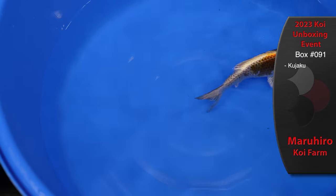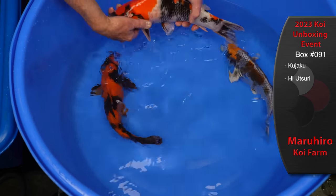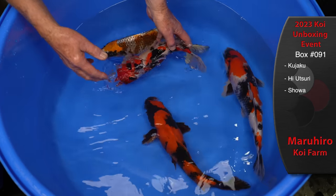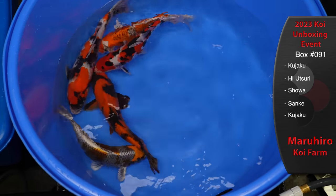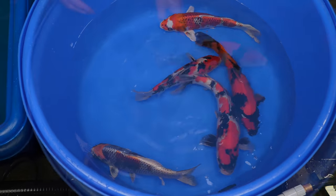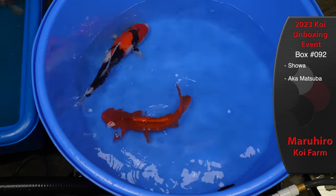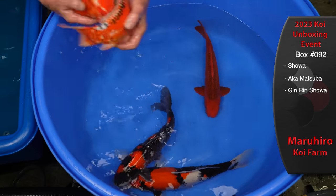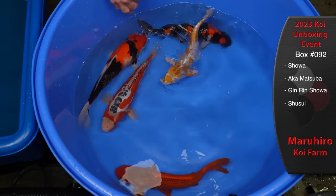In this box we have a Kujaku, followed up with a Hi Utsuri, a Showa, a Sanke with a very bold black pattern to her, and finally a Kujaku. We start off with a Showa, a really nice looking Akamatsuba, a Ginrin Showa, a Shusui, and finally a metallic Ochiba.